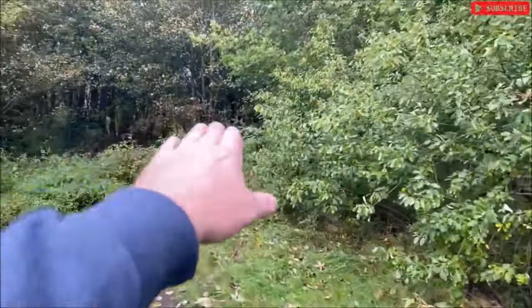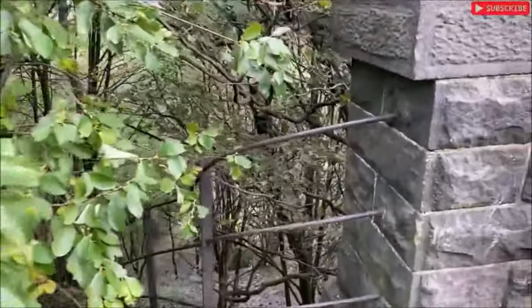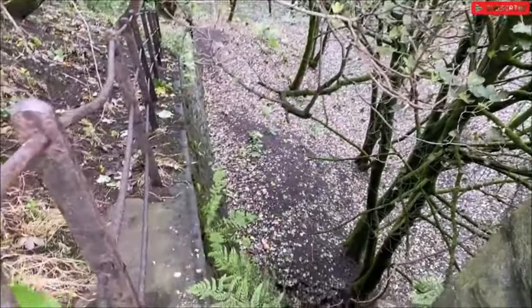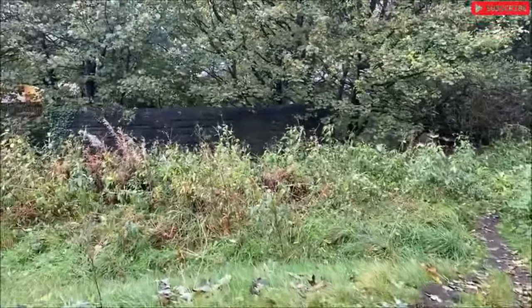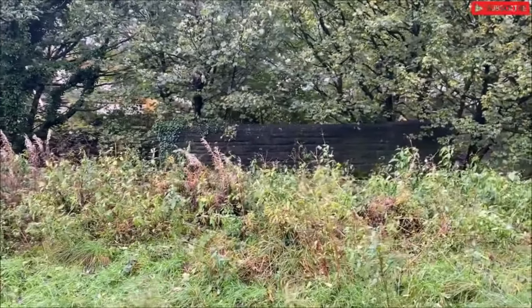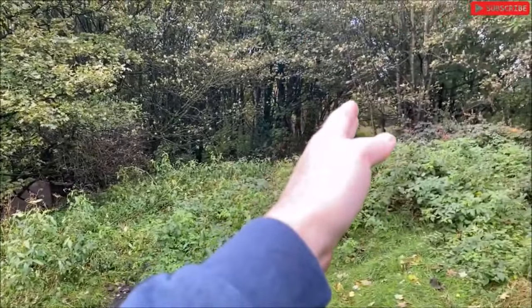This is where the siding was. But we've got this bit of original fencing there for your safety. Not that anybody would have been or should have been walking up here. It doesn't go all the way down, it just goes down to there. And then you can see how small that section of wall is at that side. So we're going to continue on. Our track bed's up that way.